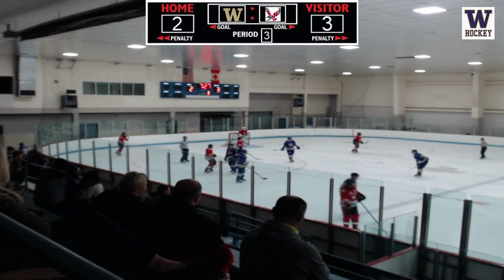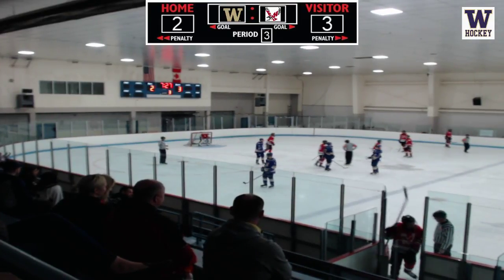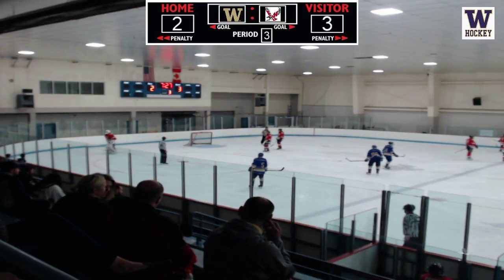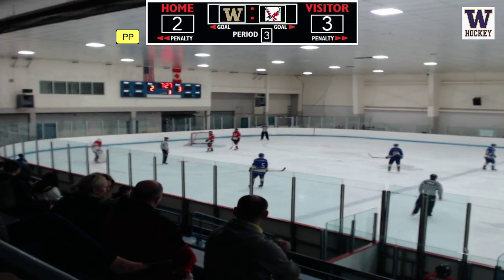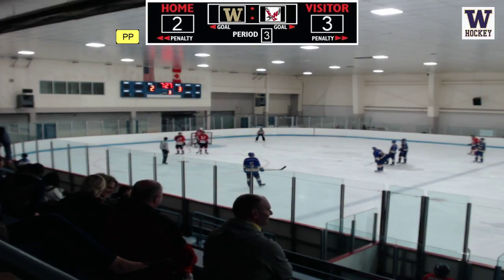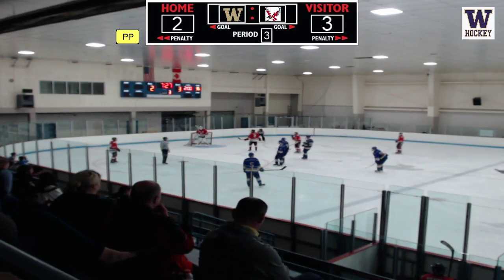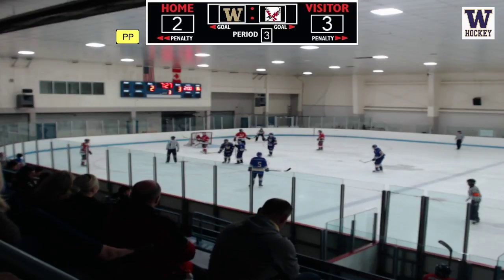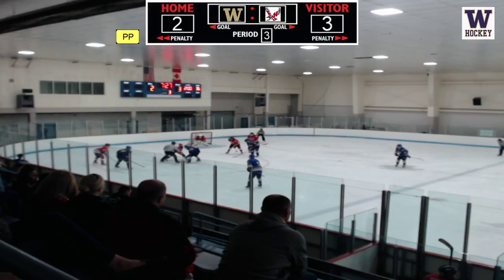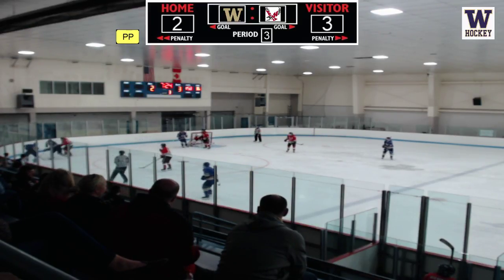And that will once again be against Eastern Washington. Holding, 2 minutes is the call on number 26, Stevenson. Lots and lots of penalty minutes here tonight. Yet another 2 minutes put up on the board. Let's see if University of Washington can score their first power play goal tonight. Right now on this power play, evening it up at 3.